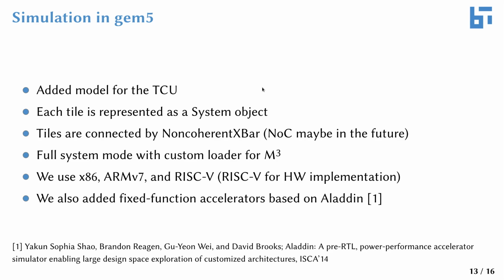So for the Gem5 prototype, I added a model for the TCU to Gem5. And to simulate the system, we represent each tile as a system object and connect those with a non-coherent crossbar. It should actually be a NoC, but at the moment we still use the non-coherent crossbar, also because the tiles are not coherent in our system. We use full system mode because we want to run the operating system ourselves, of course, so M3. And we have a custom loader to load the kernel on the kernel tile and so on. In terms of ISAs, we support x86, ARMv7 and RISC-V at the moment, but for the hardware implementation we use just RISC-V for the openness and the simplicity of this ISA.